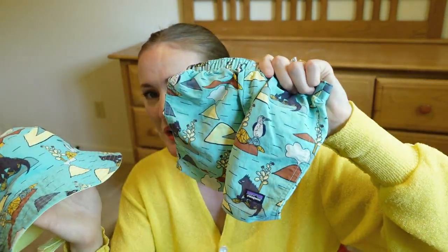This was a gift from our friends Bob and Veronica. It has these matching trunks. I really love them. They still fit. These are the trunks of the summer.